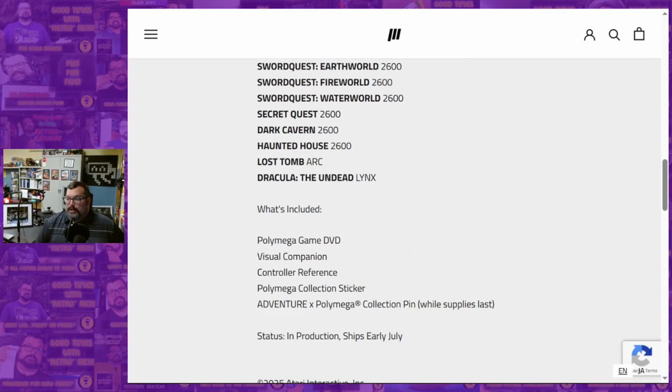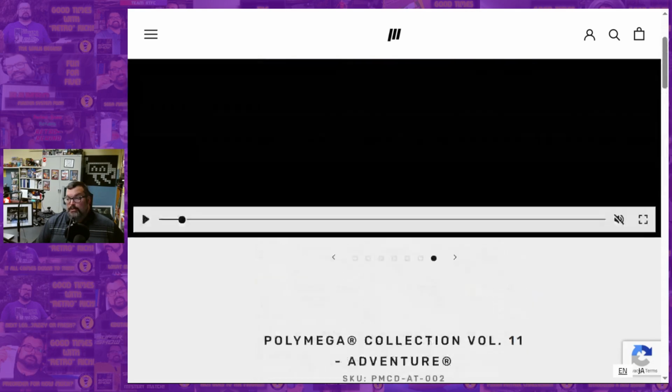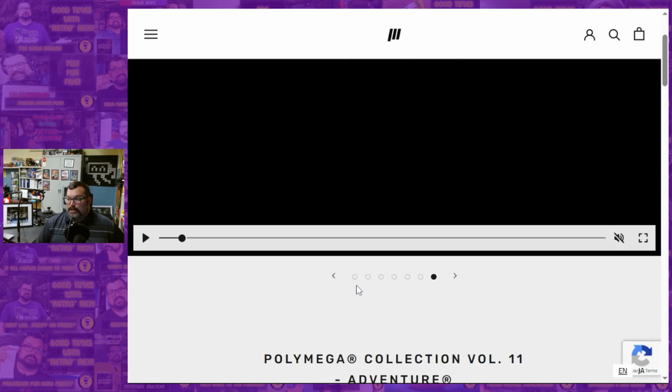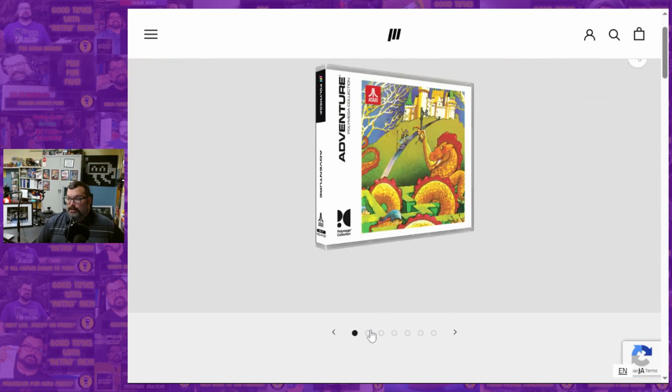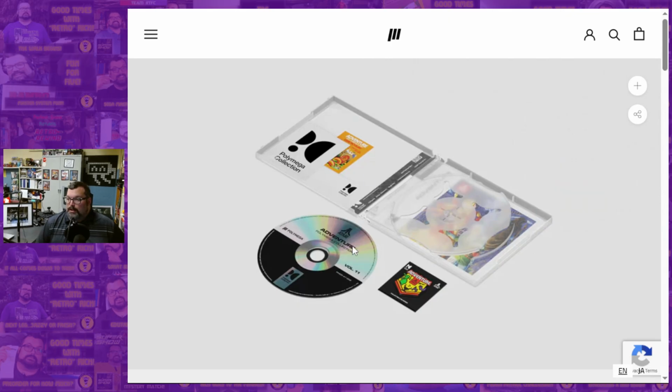What's included: Polymega game DVD, the visual companion controller reference, the Polymega collection sticker, and a pin that has the adventure stuff. And it says in production, ships early July, and 2025 Atari Interactive. That's awesome. That's a cool thing. I like the collection. I like the way it looks. I always like the way that the Polymega collections look in and of themselves. That's a cool collection.